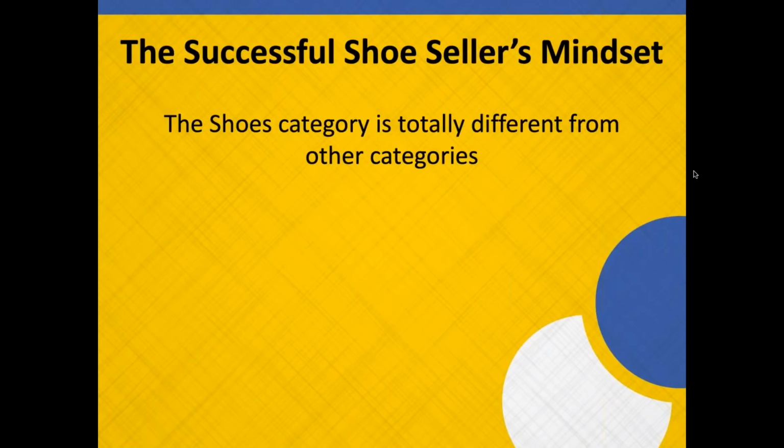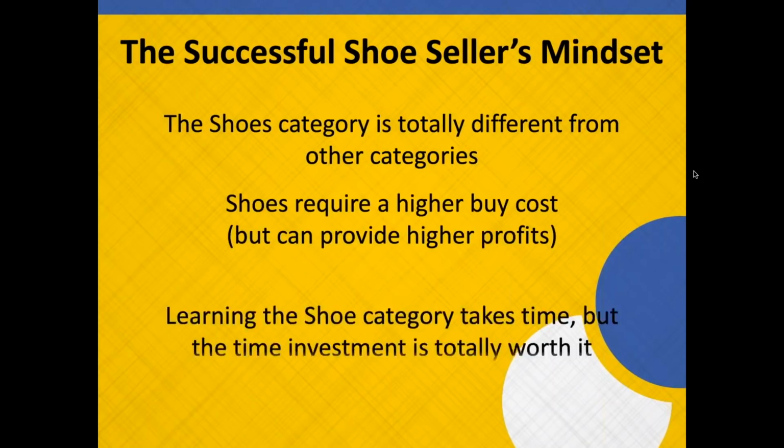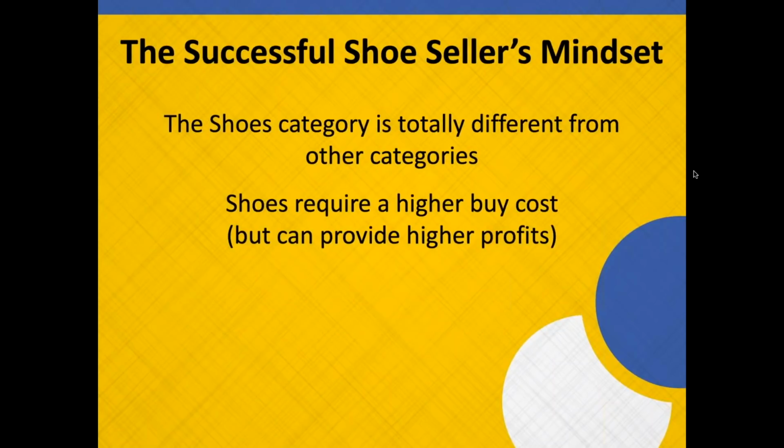And I know for me that was a frustration at first, not being able to see the shoes that I was sending into Amazon sell right away, because when I got into the category, I expected shoes to sell the same way as toys or books. And it just wasn't the case. And so I want to prepare you for it, that there is a learning curve. And there is also a higher buy cost that goes along with shoes. And that's something else that you really need to be mindful of.